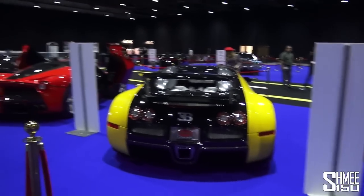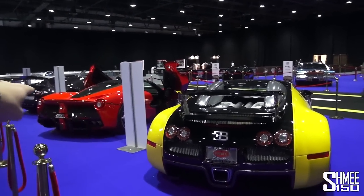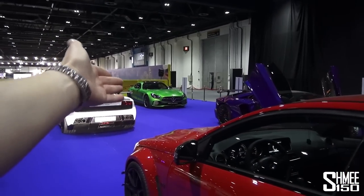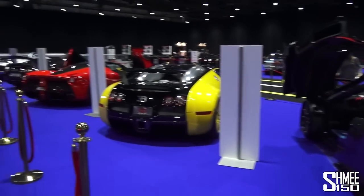Which would you take for a drive though? Pick one of these, the Agera, the Bugatti, the LaFerrari, the P1, the Carbon Series 4 GT maybe, you know, maybe one of these, maybe the Beast of the Green Hell. No, I think realistically you're going to pick one of these, aren't you guys?